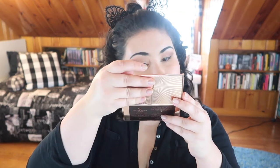I'm proud of myself. I do like the really small, precise line that you can get with the tip of the fly liner. But this is my very first time wearing and applying it, so I'll have to let you guys know in another video how it works and how it lasts and everything else. All that good stuff. Mascara time.